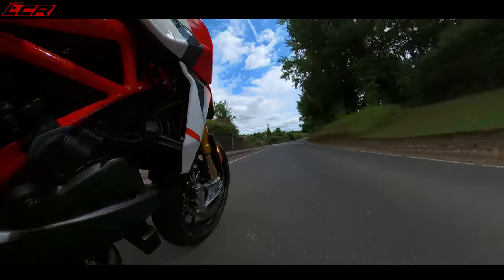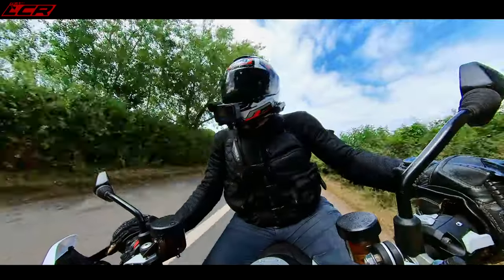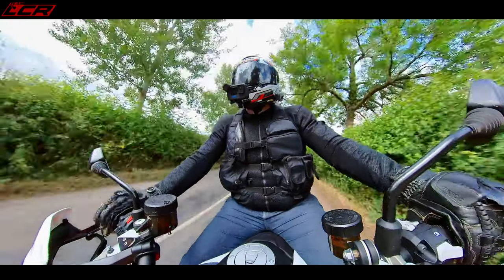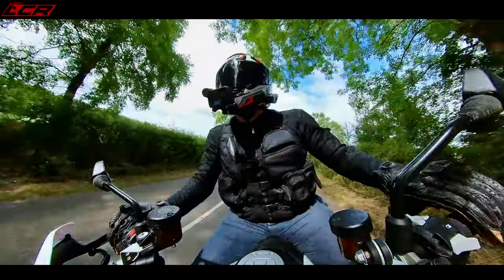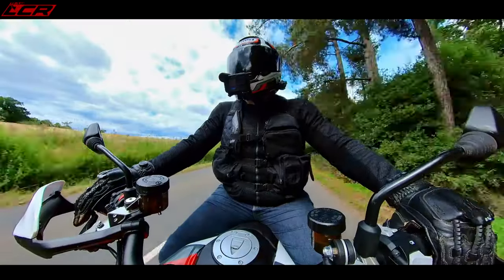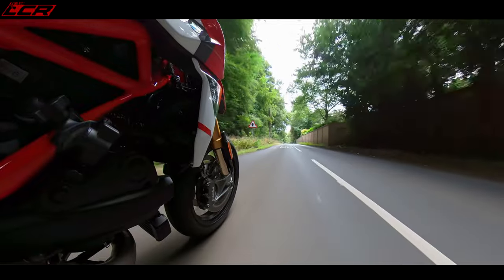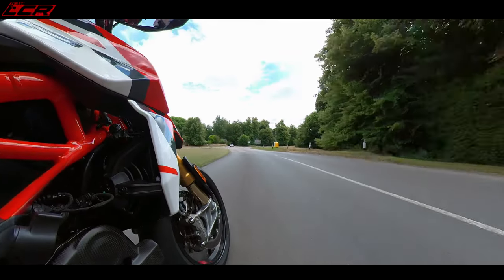It's pin sharp accurate as well. With the leverage you've got on the bars, you can point that front wheel wherever you want it to go, and you'll make every apex on this. It's an absolute predator. Corner, couple of gears down, bang it in.